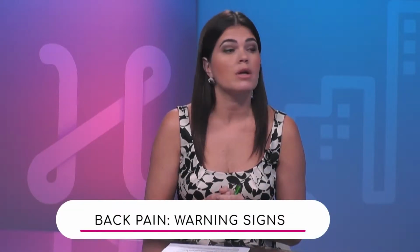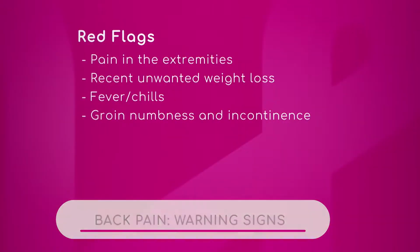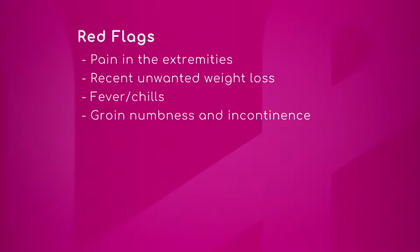So let's discuss overall spinal health and some red flags that would make a person go see a doctor like yourself. So in addition to back pain, what are some other red flags people should look out for? Okay, so here is sort of a vague list of red flags. Pain in the extremities or more weakness in the extremities is a red flag.